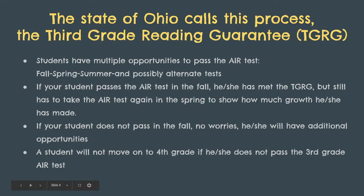So next, we're going to talk about the third grade reading guarantee. And all of the things that I'm talking about tonight, this is what Ohio has called this process. The third grade reading guarantee, you'll often see TGRG. And what this encompasses is really to ensure that we're identifying students at whatever level they're at and providing the support that they need to grow beyond their level. Students will have multiple opportunities to pass this ELA air test that is required. We'll have the fall opportunity, the spring opportunity. If needed, there's a summer opportunity, and there's also alternate tests available. And I'll explain that more in detail in the slides ahead.